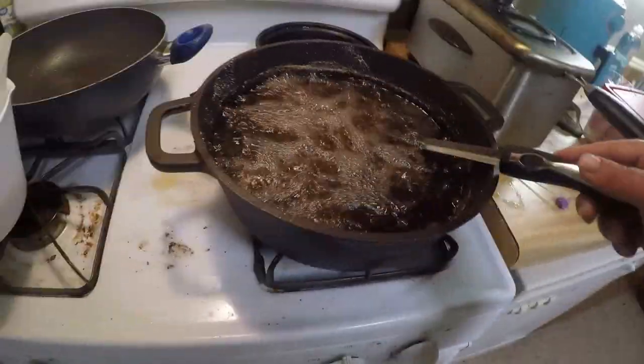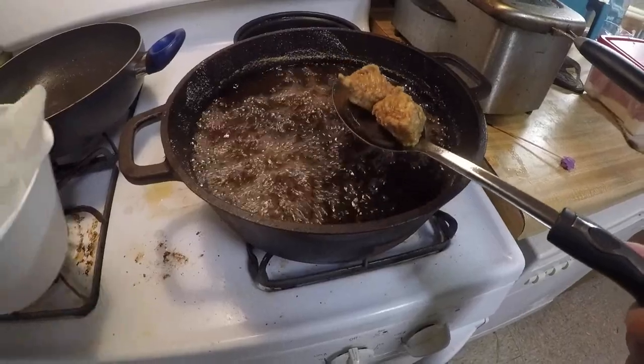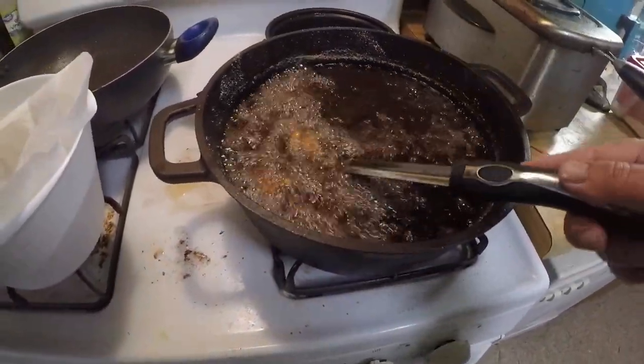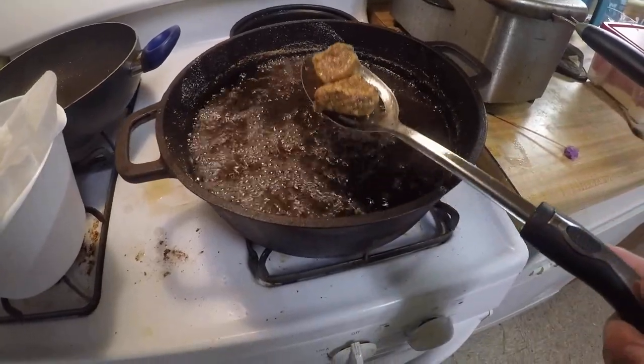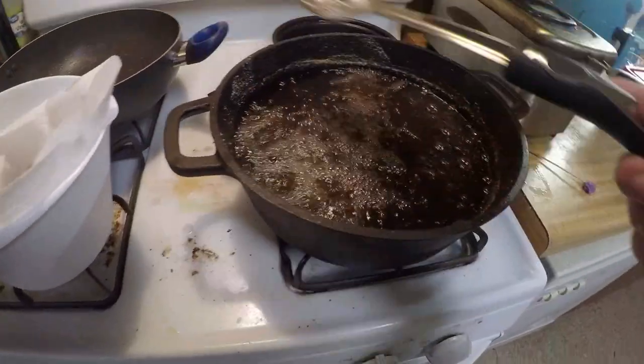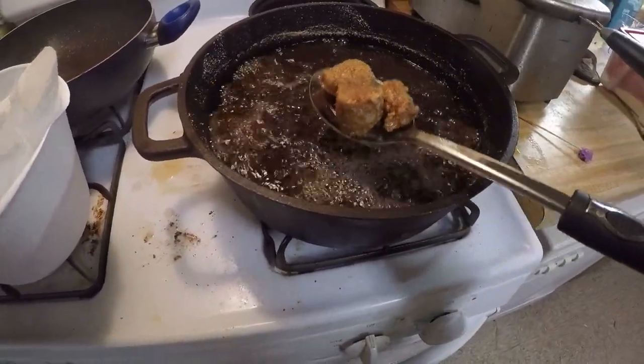Alright guys, here's the gar. Some gar nuggets. Perfectly cooked. Golden brown. It's gonna be some good eating.